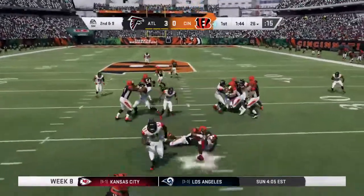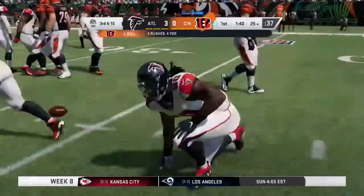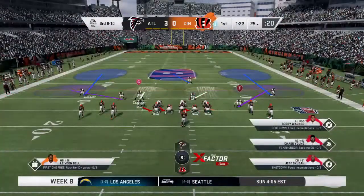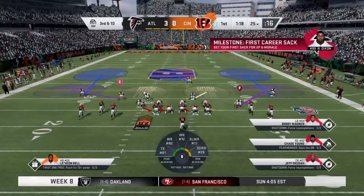On 2nd down, it's Bell. And he is going to be stopped cold behind the line of scrimmage. It's a loss of 2, now 3rd down. The threat of a second straight punt to start the game is looming as they come up 3rd and 10.